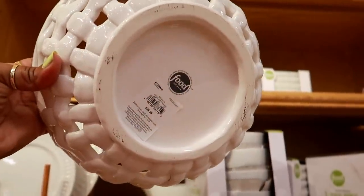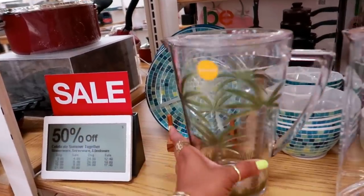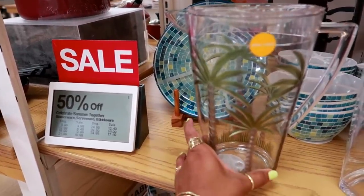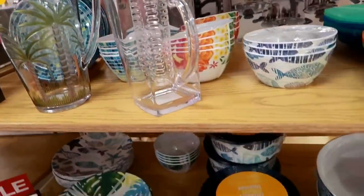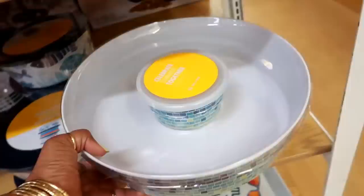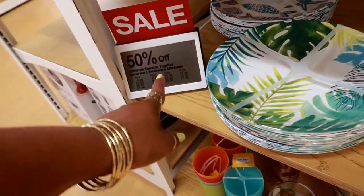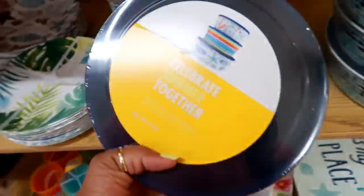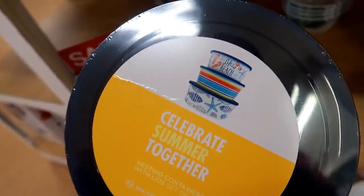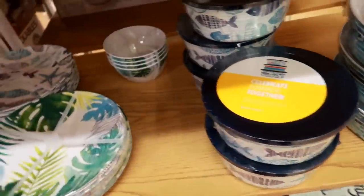Bread basket for $39.99. And here is some of their summer stuff. This is BPA free with the palm trees on it. The pretty plates back there. Here is a chip and dip bowl for $29.99, but it says 50% off, so that would be, of course, $15. Then you got these bowls. You get three of them. Life's a Beach, and then you get that set like that for $30, so that would be $15.